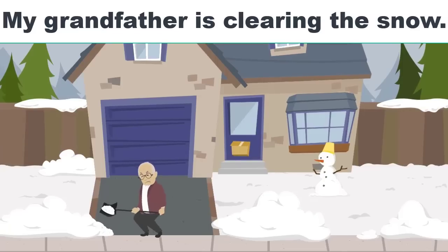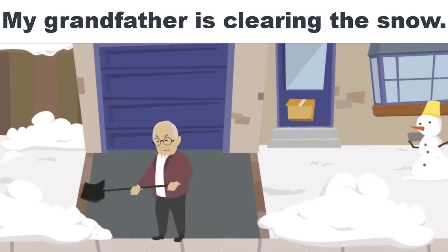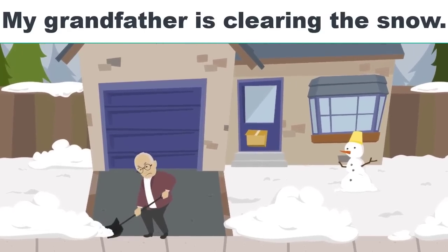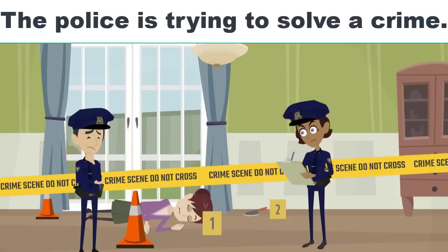My grandfather is clearing the snow. Mi abuelo está removiendo la nieve. My grandfather is clearing the snow.